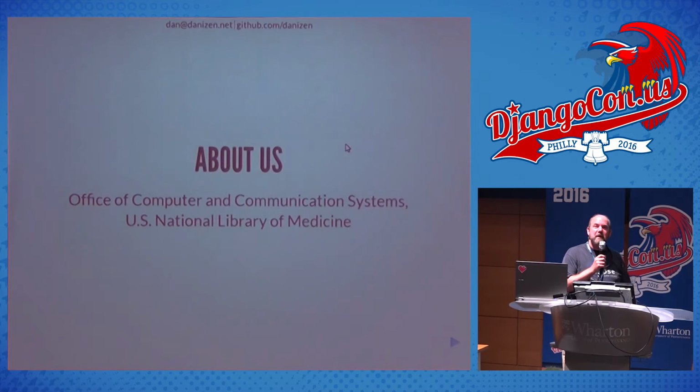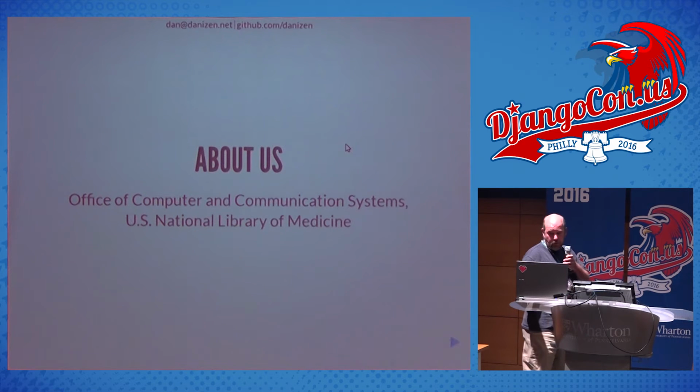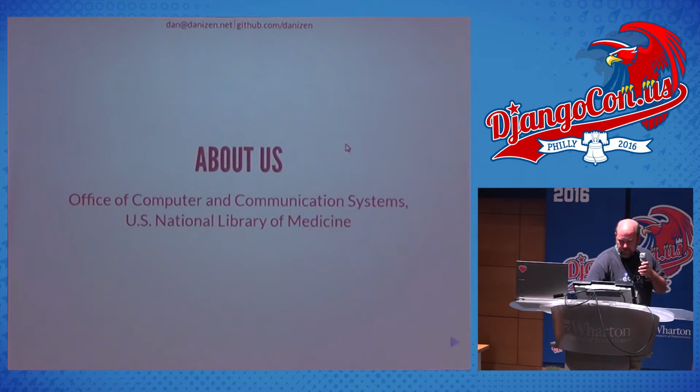Thank you, Dan. This is about anti-social authentication. So I'm Dan Davis. I'm from the National Library of Medicine. There are a number of us here. And we're switching to Django from a number of other languages, especially ColdFusion.